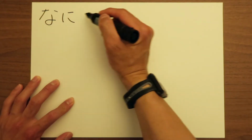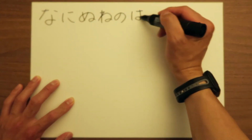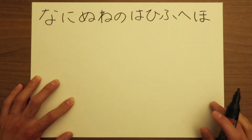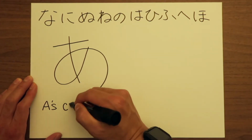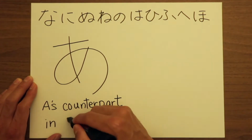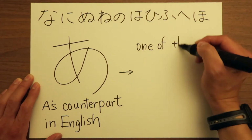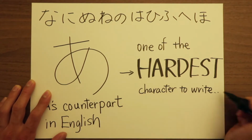As I mentioned earlier, hiragana characters are unique, so it might be a bit difficult for you to write them if you are not familiar with them. Take note that hiragana also begins with あ, which would basically be A's counterpart in English. And unfortunately, あ is one of the hardest hiragana characters to write.